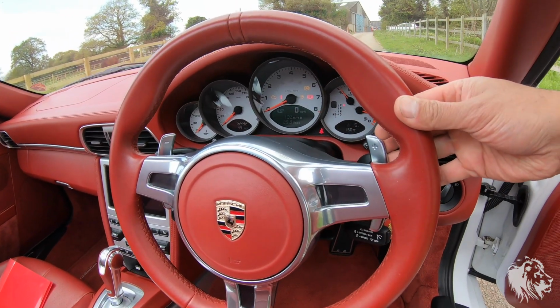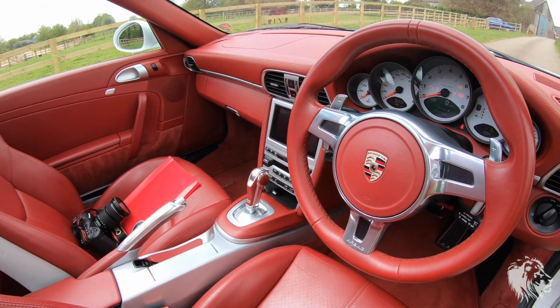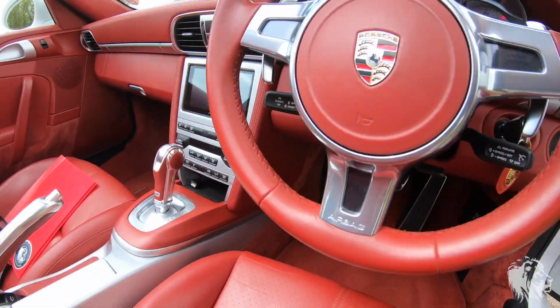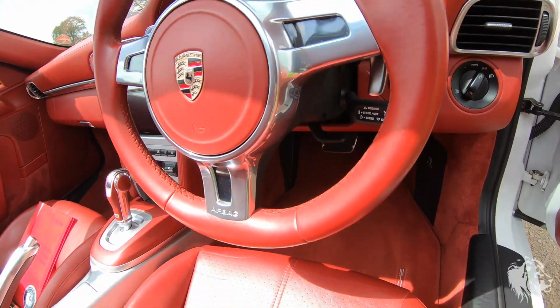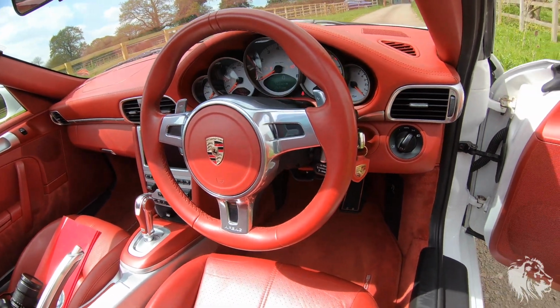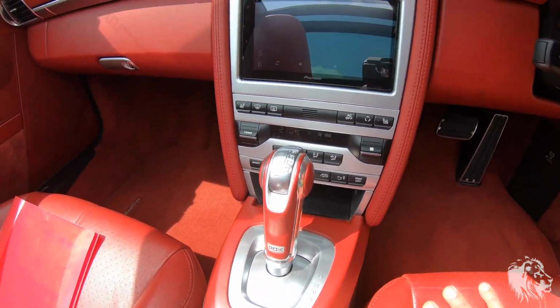which has got the full-size metal paddles to control the 7-speed PDK, which can be run in full manual, full auto, or a combination of the two. The sport design steering wheel is a lovely finishing touch to this car. Also has cruise control, and it's also been fitted with Sport Chrono Package Plus.